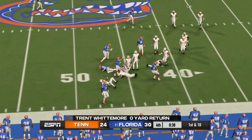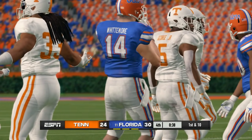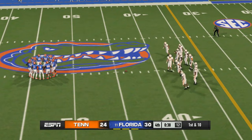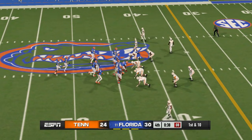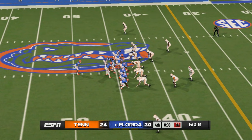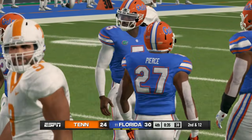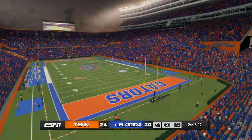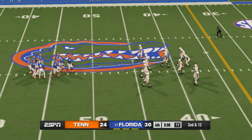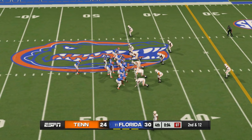He's taken down at the 44. Here we are late in the fourth quarter, and this is what this game has come down to. Every possession is going to count, and this could be the one right here. We should just see the quarterback take a knee right here, winding down the rest of this clock. Florida with a six-point lead.